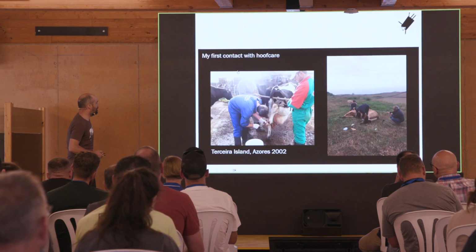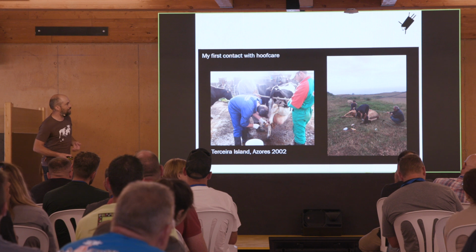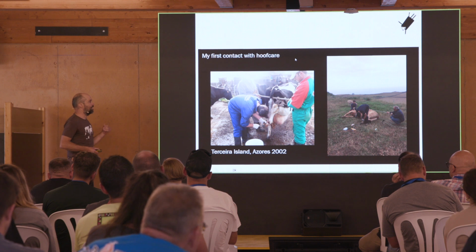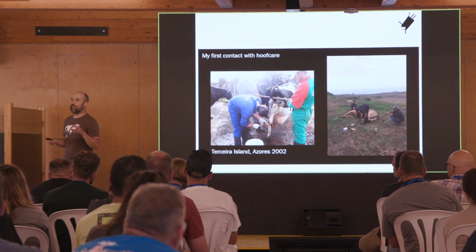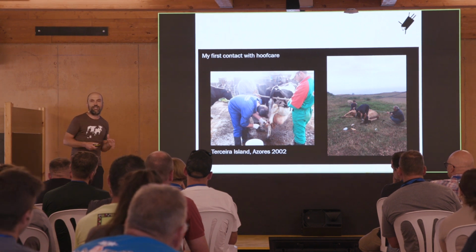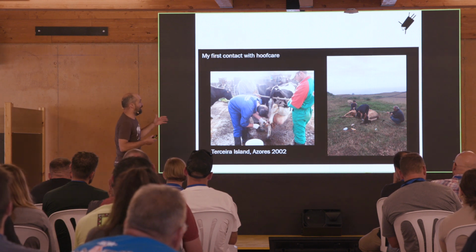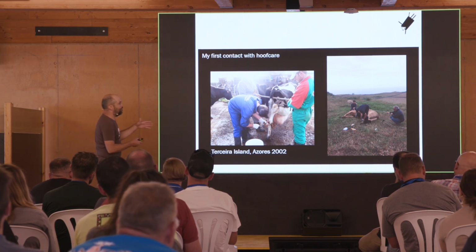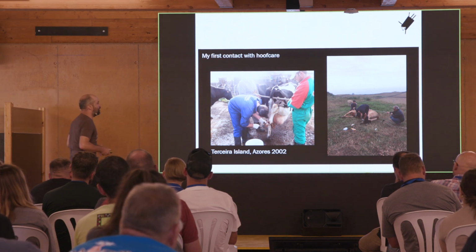My first contact was earlier than that, with hoof care, with mobility, with the importance of trimming. It was in my final internship in Terceira Island. For those of you that don't know, there are these 9 islands in Portugal in the middle of the Atlantic, and the management there is a little bit like in New Zealand, but smaller herds, okay? And yes, I understood that mobility and hoof care is very important, but I also came across a very important limitation, that was immobilization, okay? There were not a lot of resources available at that time.